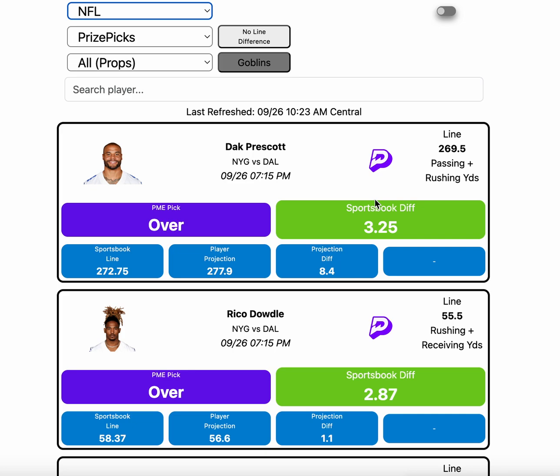Now, is it going to win every single moment that you place a bet? No, it's not going to be 100%. But it will raise you up from wherever you are not using it. You will get better having it. Plain and simple, especially if you're utilizing it correctly. Taking the top plays, not overthinking things, and just letting it do damage for you.